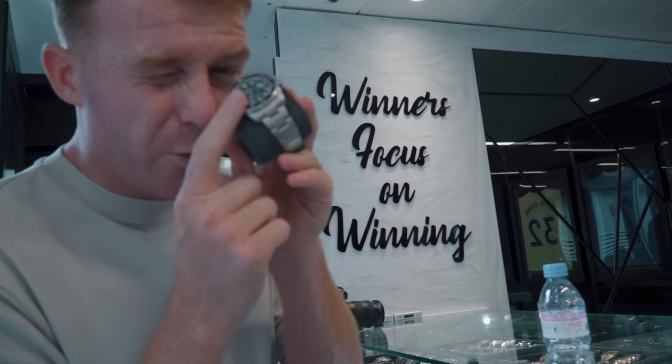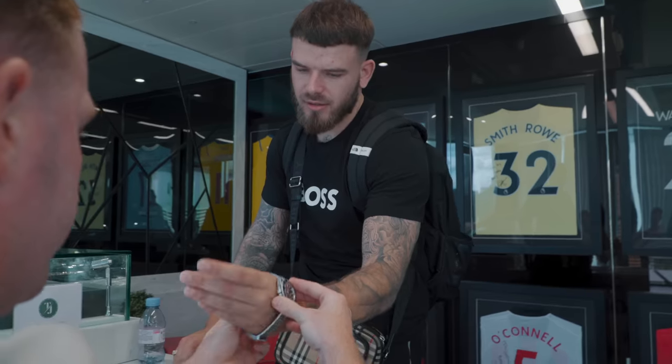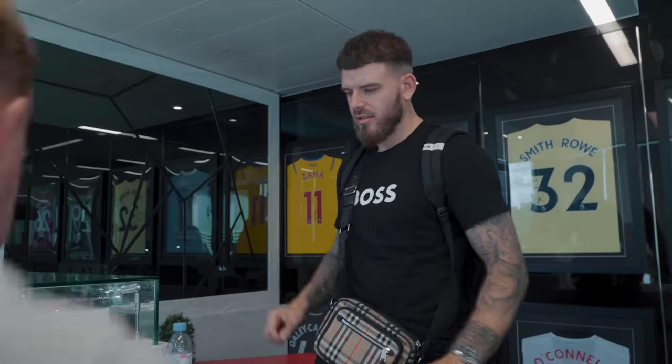Didn't know whether to go for the 40mm or the 41mm, but he picked the newer shape. Lovely watches. Yeah. Grade it out, yeah? Yeah. Right. Sweet.